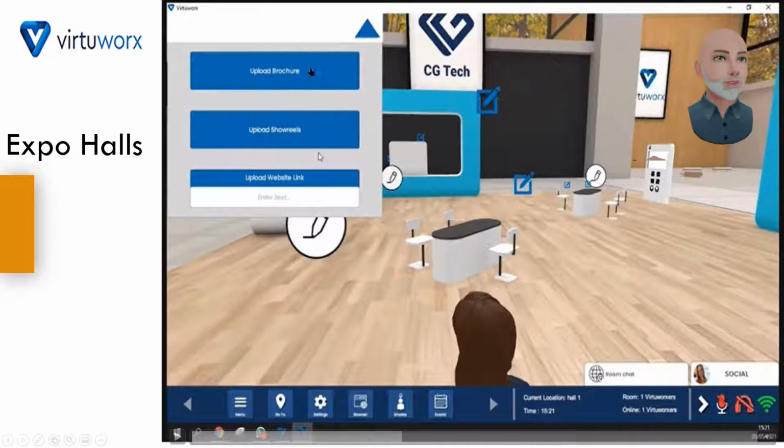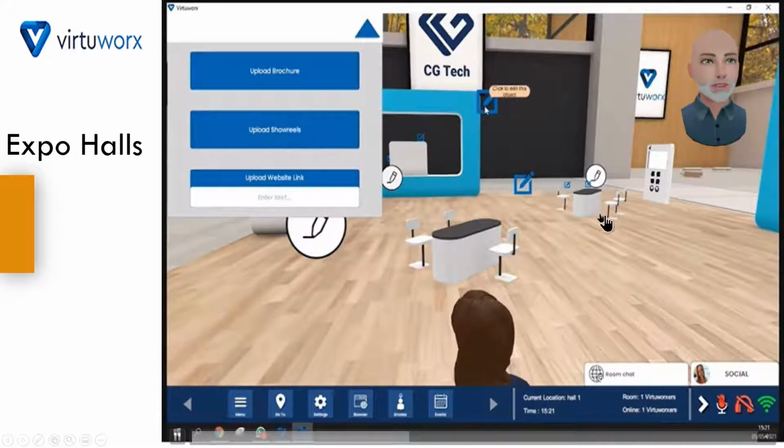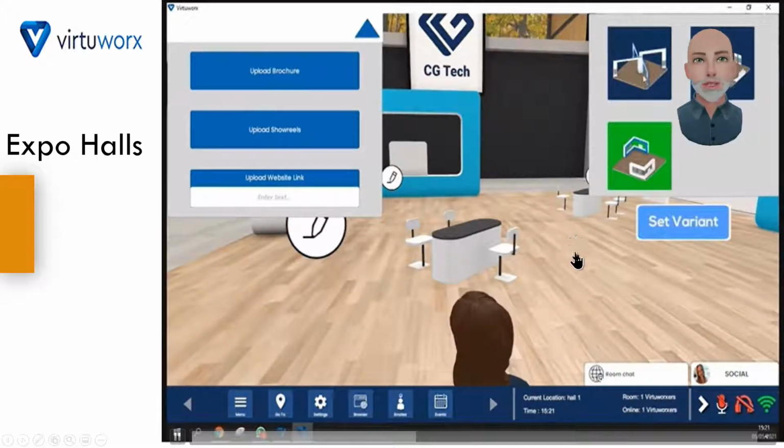So somebody can stop by the booth and actually grab a brochure, if you will, virtually, like you would perhaps at an in real life event or conference, and that brochure would download to them, and they'd have access to that later. You can upload show reels or videos that can be watched and referred to later, and then of course website links that folks will want to visit either while they're there or afterwards.